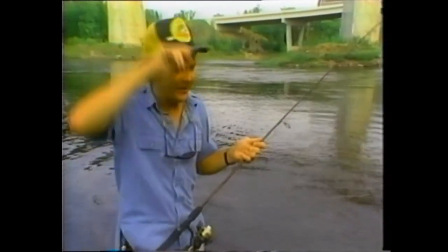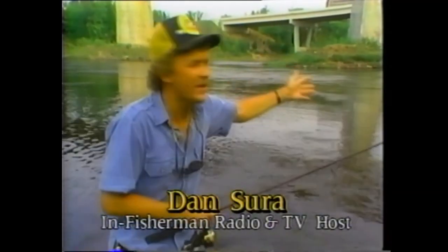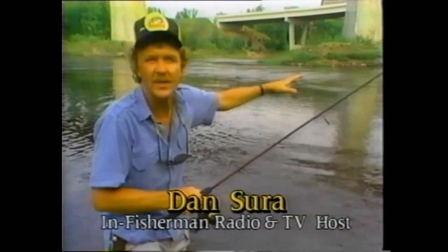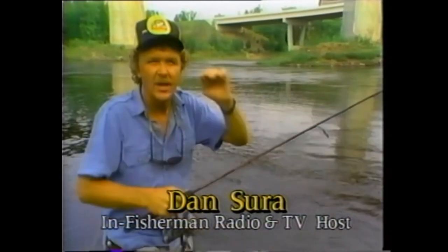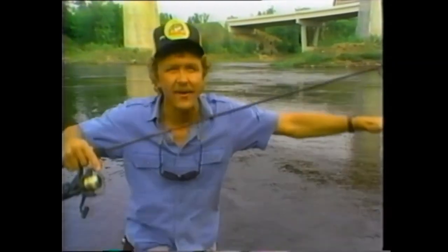It's summertime, and the smallmouth bass action is red hot. Take a look at rivers all across the United States. You find hard-bottomed rivers like this with smallmouth bass populations. During the summer, under low and normal water conditions, these fish are going to scatter out in the flats.